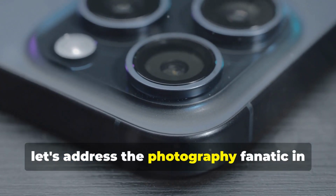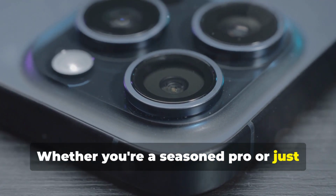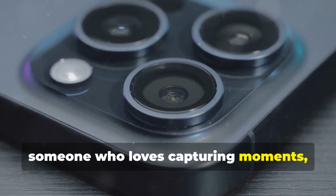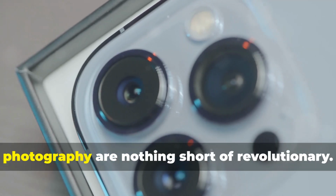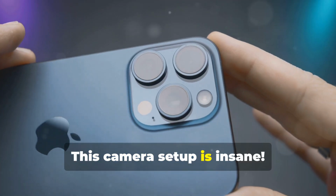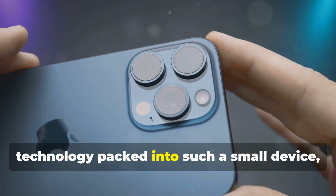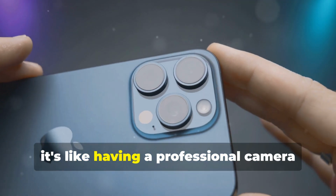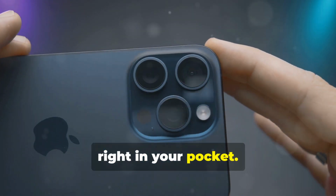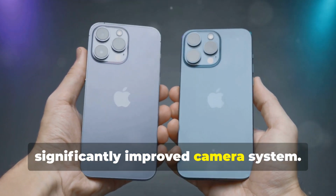Okay, let's address the photography fanatic in all of us. Whether you're a seasoned pro or just someone who loves capturing moments, the latest advancements in smartphone photography are nothing short of revolutionary. This camera setup is insane. With multiple lenses and advanced technology packed into such a small device, it's like having a professional camera right in your pocket. The 16 Pro Max boasts a significantly improved camera system.